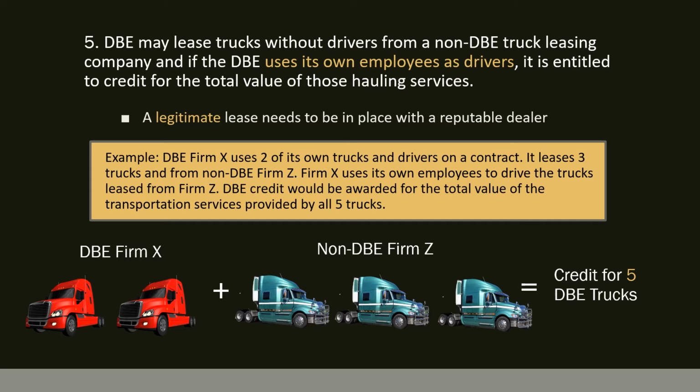Let's look at the example here. DBE firm X uses 2 of its own trucks and drivers on a contract. It then leases trucks from non-DBE firm Z. Firm X uses its own employees to drive the trucks leased from firm Z. DBE credit would be awarded for the total value of transportation services provided by all 5 of the trucks.